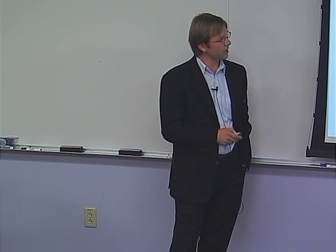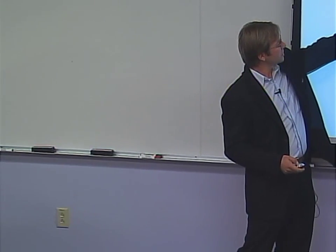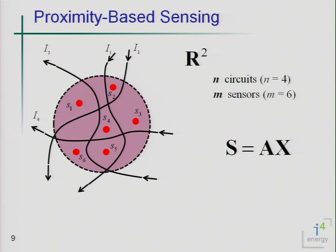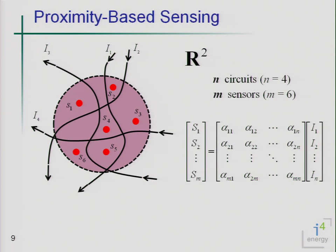And so what happens is, with this configuration, each of the sensors essentially senses the magnetic fields emanating from all the wires. The way you can represent this is through the following matrix. It becomes a little bit clearer if we expand it out. Basically, this vector represents the output of each of these sensors, whether it's voltage or current or whatever, but it's a sensor output. And then these are the currents flowing through the individual circuits. The matrix in the middle is the sensitivity coefficient matrix.